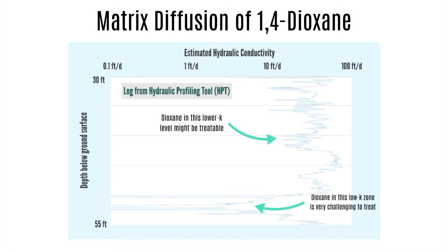This is really important because it's less practical to attempt aggressive in situ treatment if a site is dominated by mass in the low K zones. Now, we've seen the evidence for this at some sites, although it's not universal. This project specifically documented that there are a lot of dilute dioxane sites out there, suggesting that there's no real source zone left, but maybe the source is the mass diffusing from these more stagnant zones at these types of sites. At any rate, at a minimum, I think that matrix diffusion does need to be investigated and included in site-specific conceptual models. Okay, sounds good.